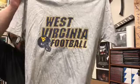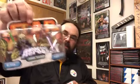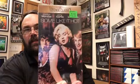This was a Made in USA WVU shirt. I'll probably get $15-20 for it. Paid $1 for it. Tokyo Ghoul. Paid $1 for it. Hey, another train. Another one of those Imaginext things. Another one of those dolls for $1.50. Just grabbed this because it was $0.25. It was some like a hot brand new VHS. Just because there might be a Marilyn Monroe collector that might want it since it's new.